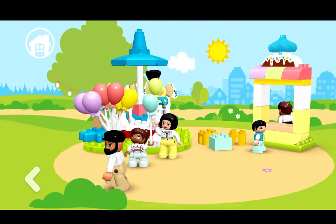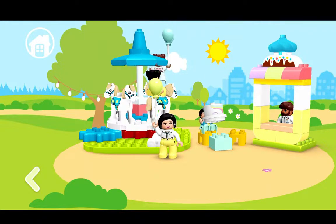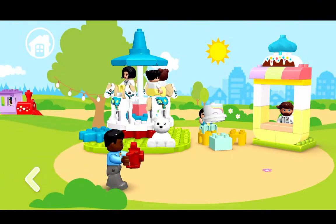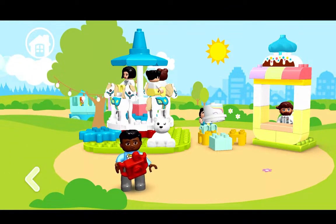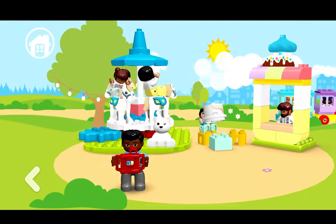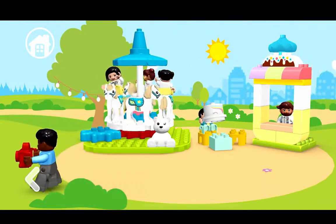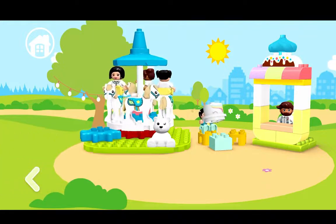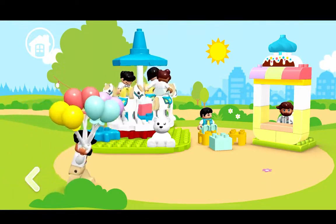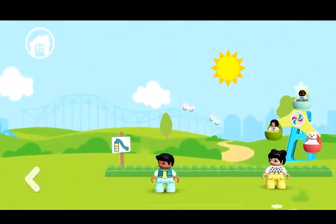No? Something to eat. Oh, it's a cake. Super, right? Okay. And take a photo, please. Super. Ride the carousel. Eat a cake, girl. Super. Let's go to the next level.